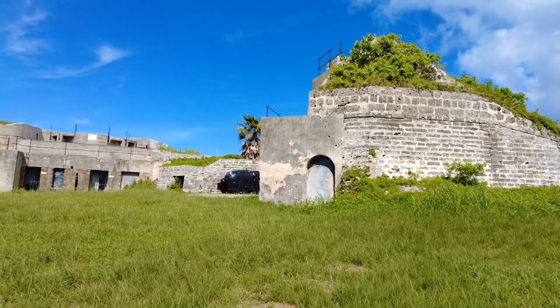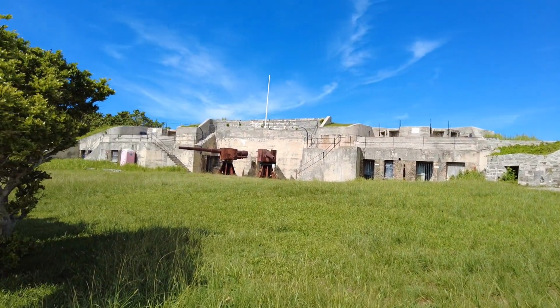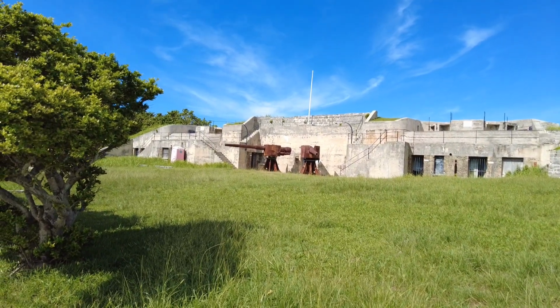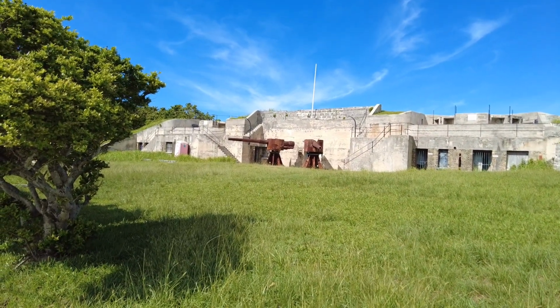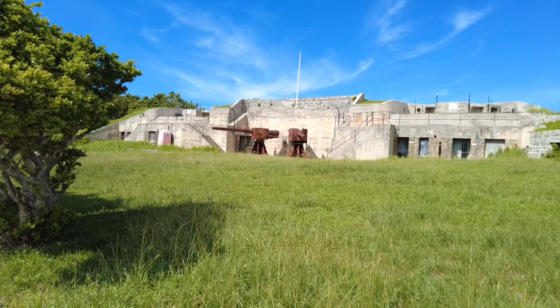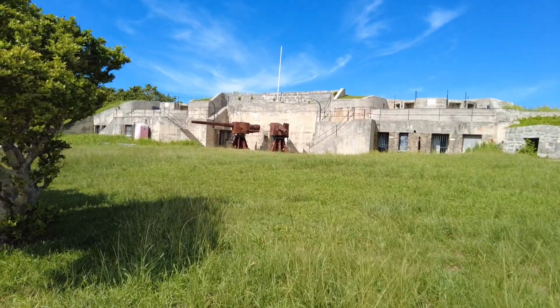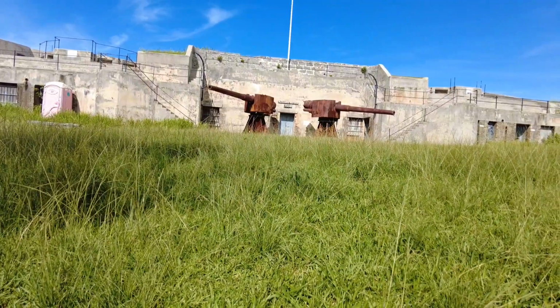Here's another fortification, the Alexandra Battery. But I'm not going to go in and get really into this one. Just showing you, it's only about a couple of hundred yards away from Gates Fort, actually.